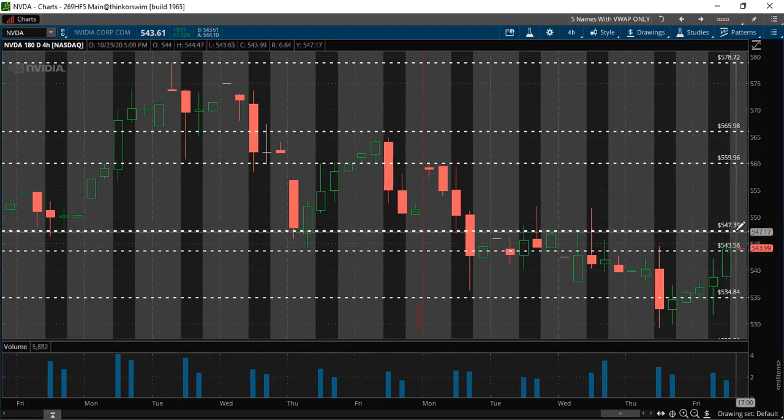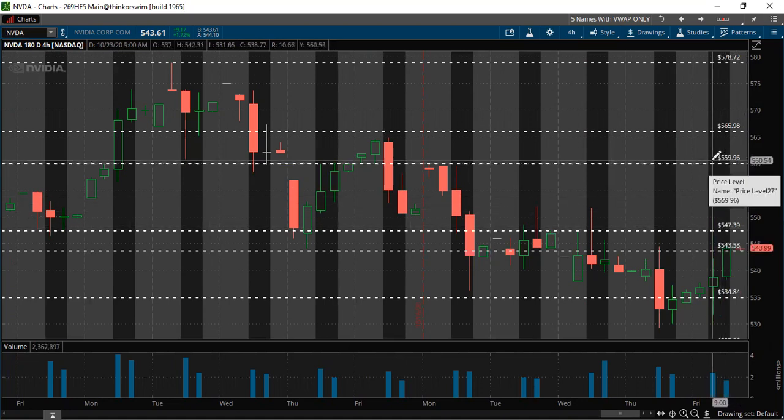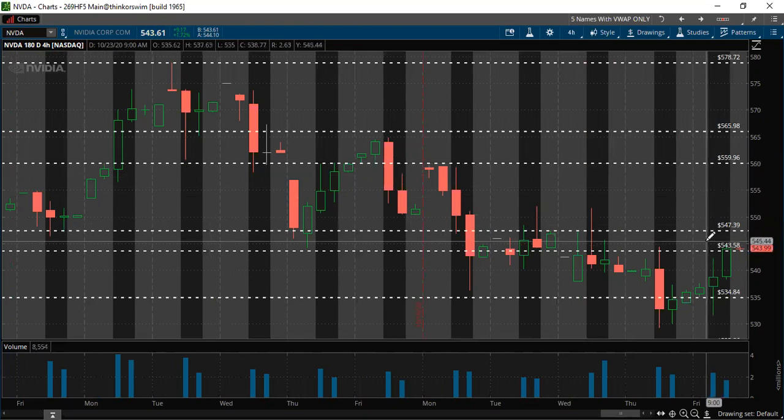a break of 547, right? Potentially, I could take profits at 560, which is the next resistance point. However, I still would feel that that would be more of a risky trade. So what I would look at is these 2 wicks right here. Keep in mind, we are on the 4-hour time frame, so there's a lot of data here.